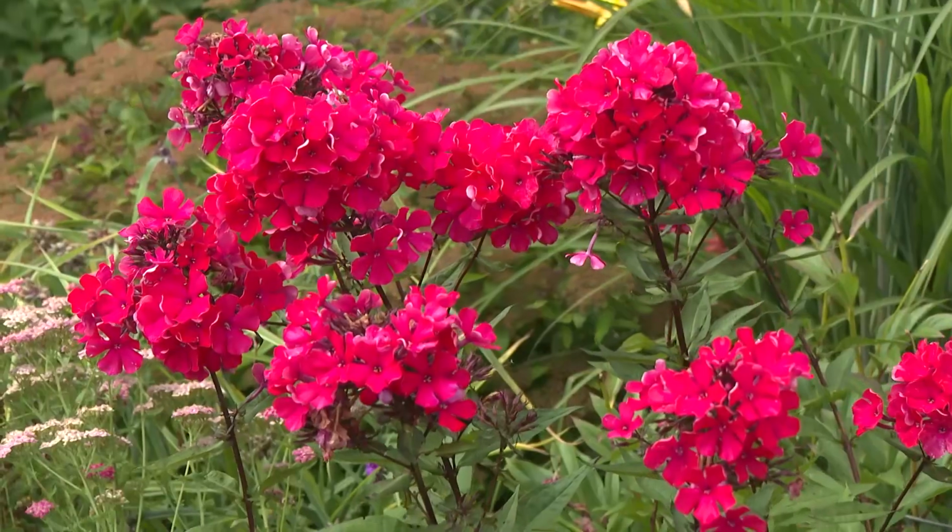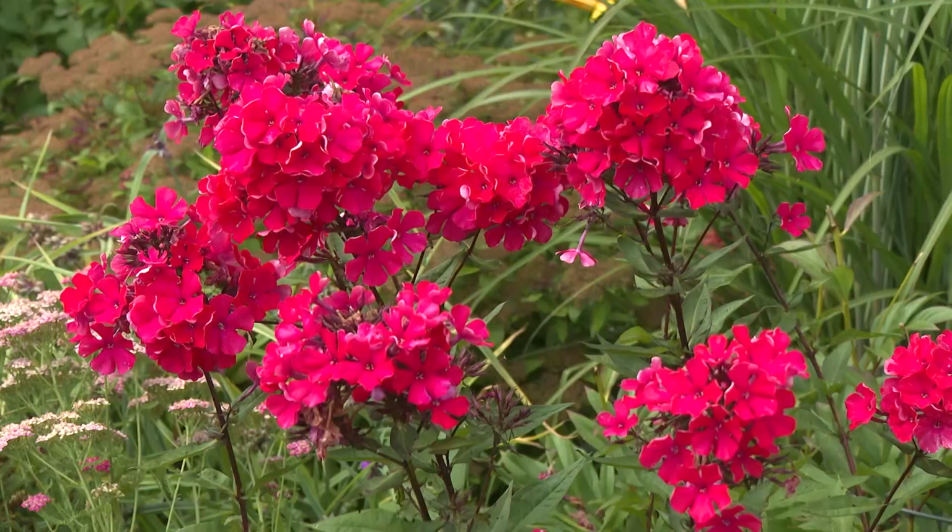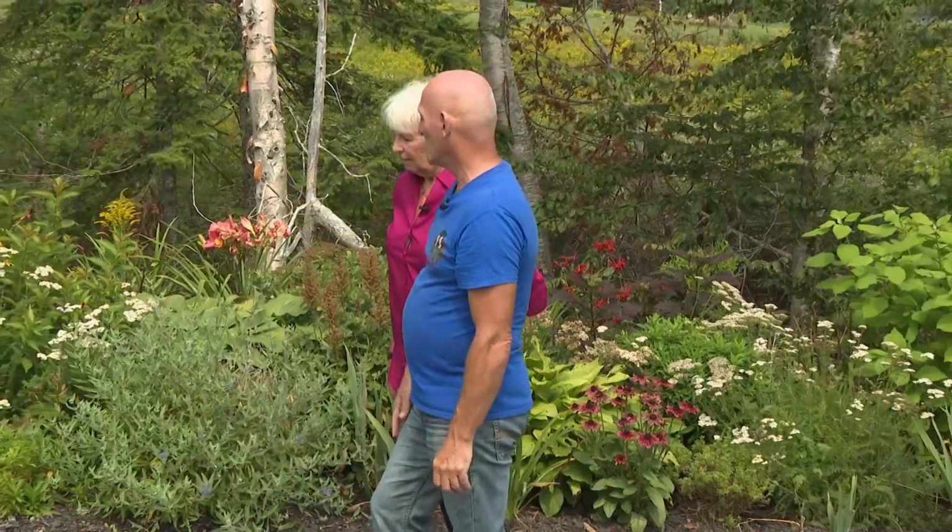And the phlox, of course, are still in bloom and doing quite well. I love the darker colors. Fabulous. And another variegated sedum here as well.